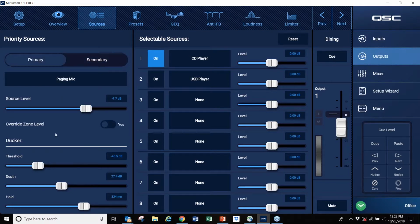And so each output has this source selection. This is what we use for our routing. And so I can go through each one of those zones and set them up independently. Now, one thing to know is there's an awful lot of things to set up. And so we've tried to speed the setup process by using a field over here that gives me the ability to make some adjustments.